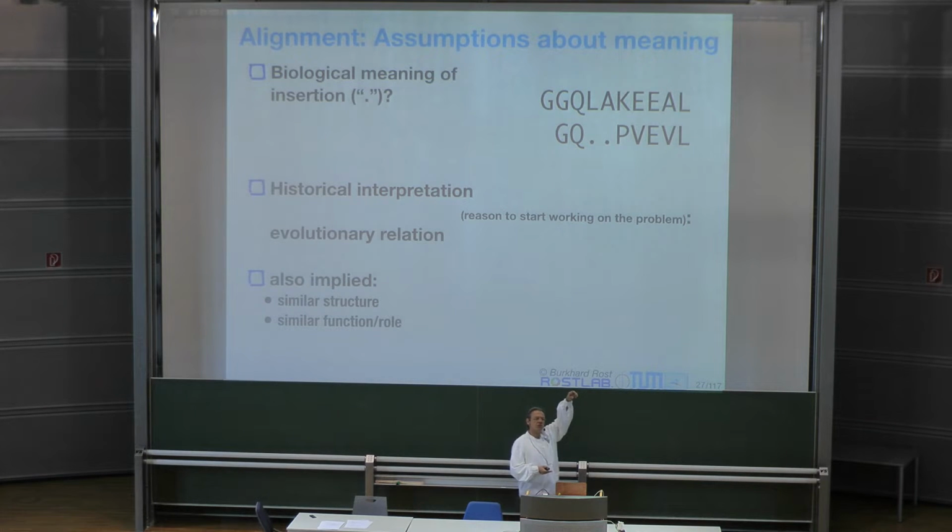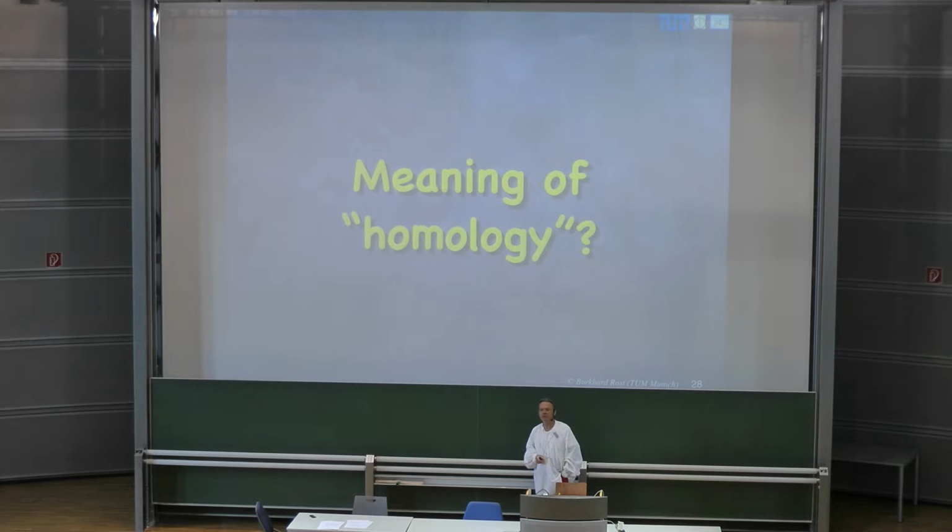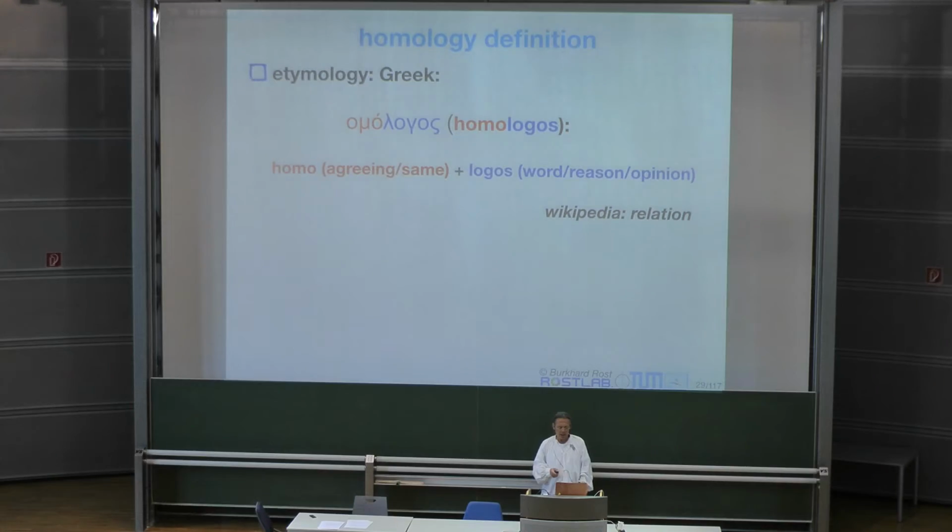There was some common ancestor, so there's the ancestor, two species come off the ancestor, and these two species have slightly different sequences. But since in the ancestor they did one thing, the assumption typically is that in the offspring they do the same thing. They have the same function, they have the same structure, or at least similar structure and function, and a similar role. And often this is referred to with the word homology. So they are homologs, the meaning agrees.